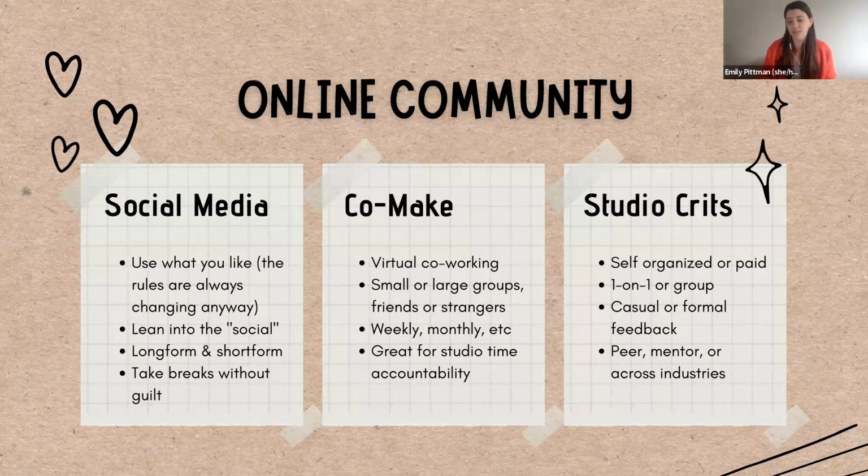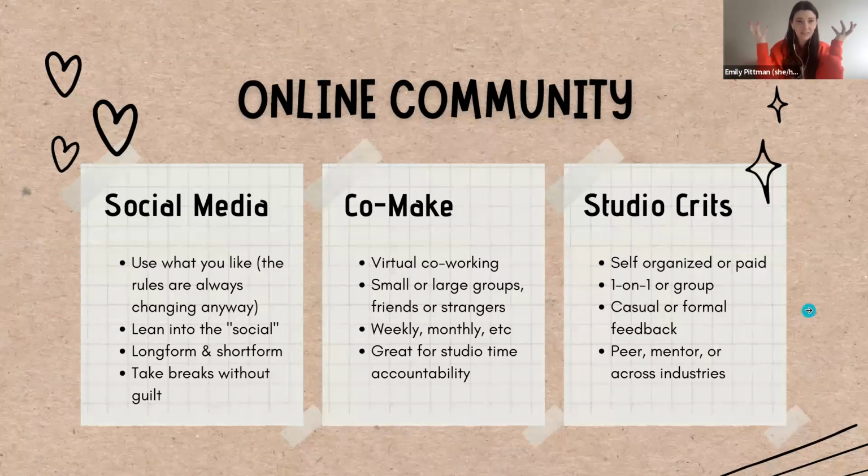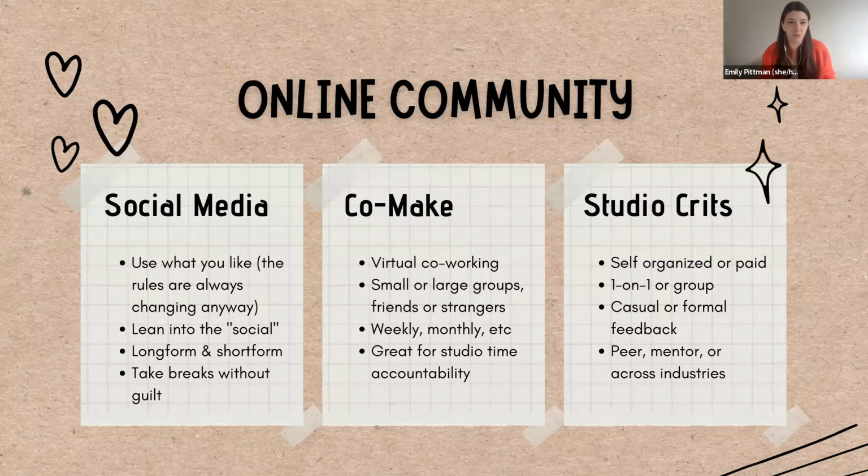I find that as soon as I start leaning into whatever it is that they're telling us to do, they tell us to do something else. And it's like, oh, so use what you like. Don't stress too much about what's being pushed and prioritized and all those kinds of things. Just use what you like. It's better for everyone's experience.